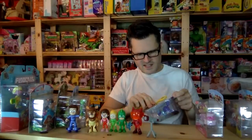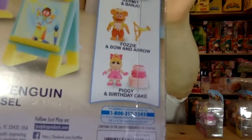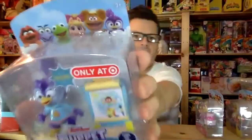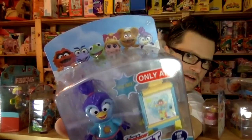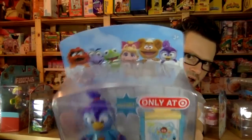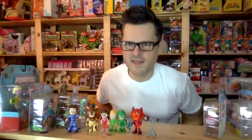And in these single carded sets, you can get four sets. You can get Summer Penguin, and you can get Kermit, and Fozzie, and Miss Piggy. I'm really sad that you can't get the other ones, Animal and Gonzo. And yeah, that's who we're missing. And I would say that they are two of my favorites. So I'm sad that they didn't make those.